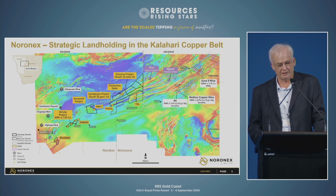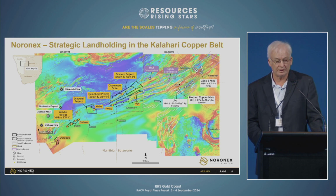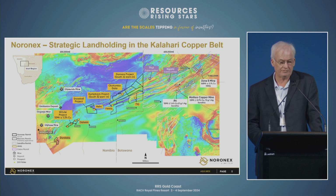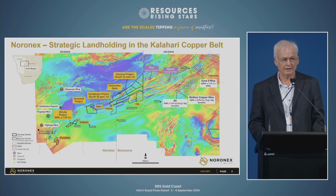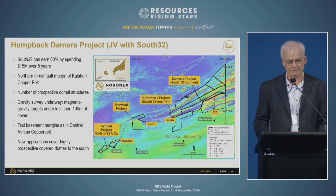And between there's probably 400 kilometers of cover, sand cover of the Kalahari Desert, but nowhere have we managed to see anywhere where it's deeper than 100 meters. So exploration across that area is very, not saying easy, but it's very doable, and we've been doing some significant work over the last couple of years since the company floated.